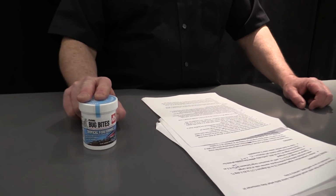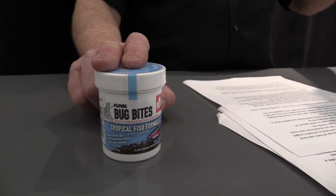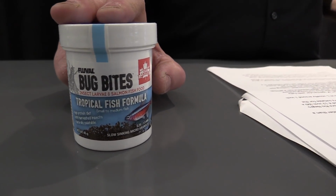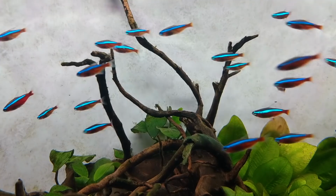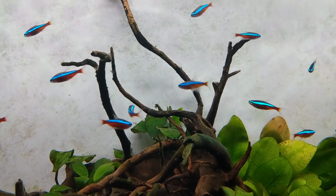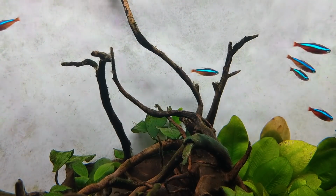In this last segment, we're going to cover feeding and water conditions. Now, the Cardinal Tetra is a smaller tetra. It is a fish that prefers to feed mid-water column. And so that being the case, something like Fluval Bug Bites, a small, slow sinking granule, is really an excellent choice as a daily feed. We also have a color enhancing formula, something that supports the wonderful colors you see on a Cardinal Tetra, the thick red coloration beneath and above the turquoise stripe.